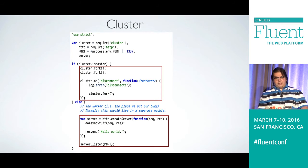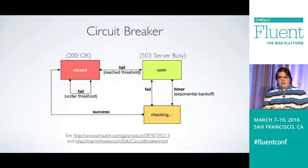So this is how the cluster module works, and this is a simplified example to just show you the concept. The source code in the GitHub repository is a little more involved than that, but that's basically the gist of it, and this is basically good enough for most cases.